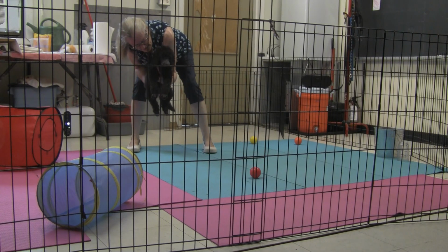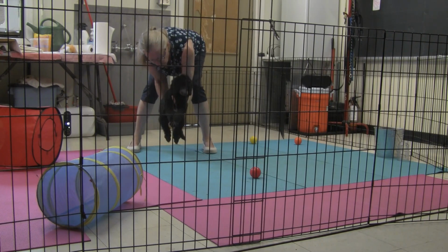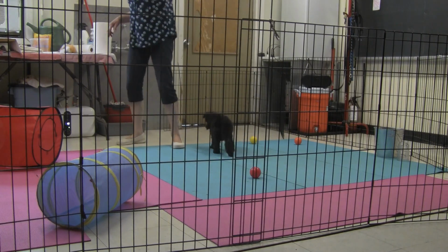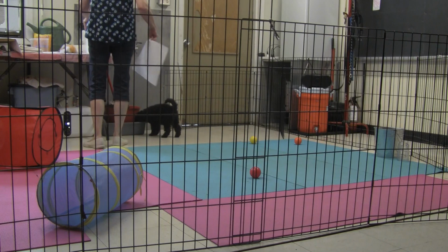Aw, nice kisses. So it's just a test of her patience and tolerance. And again, she doesn't know me, and she has no reason to trust me. But the tolerance and patience is there. So that's great.